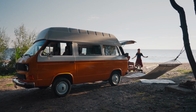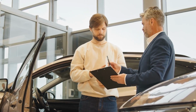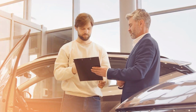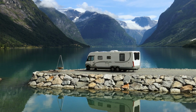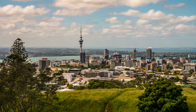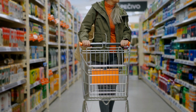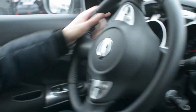Most campervan companies open around 8 to 9 a.m. anyway, and you'll need to attend a 30-minute orientation where they explain very seriously that yes, you really do drive on the left side of the road. Pro tip: schedule your campervan pickup for 9 a.m. on day 2. This gives you time to explore Auckland properly, hit up a supermarket for supplies because campsite prices are criminal, and mentally prepare for left-hand driving.